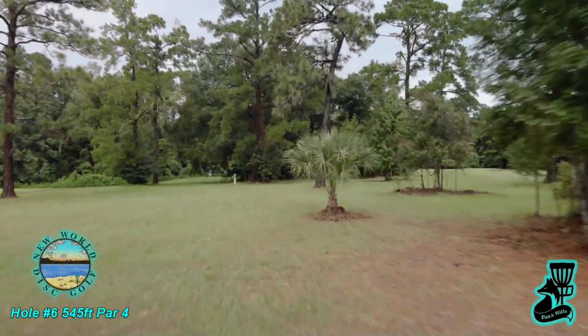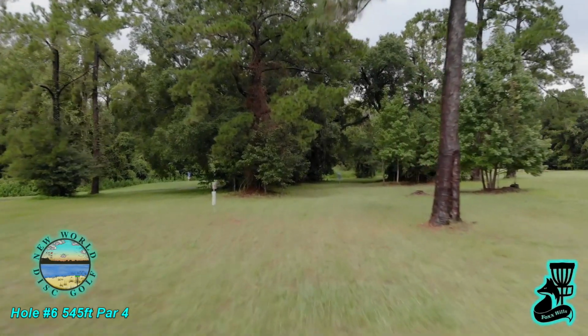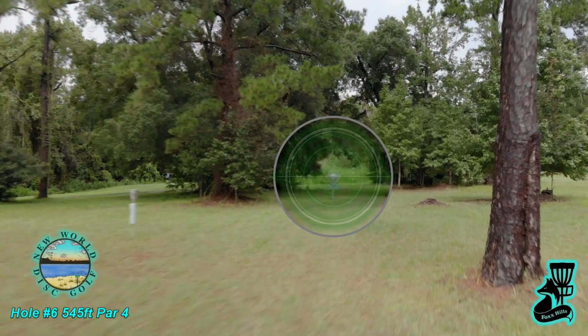And then you got little palm tree and Mr. Pine Tree right dead in the middle there. Oh, there's the basket. Nice bullseye. That's where you're aiming at, that thing right there.